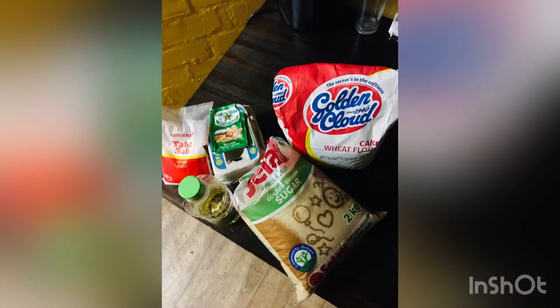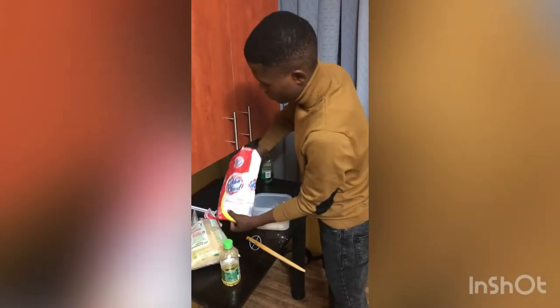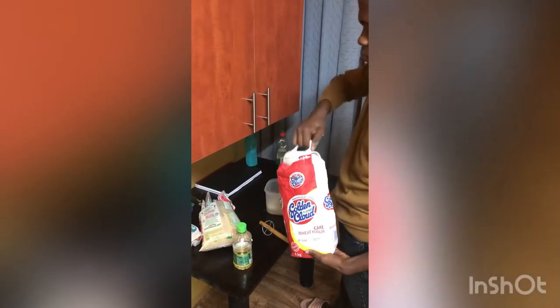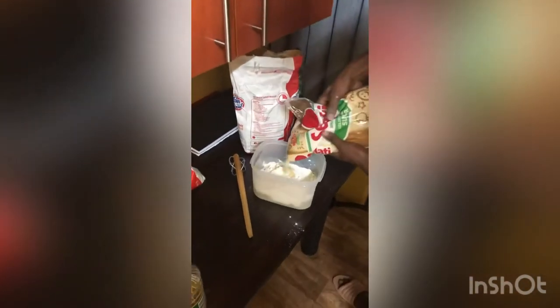These are my ingredients, guys. I first poured water and yeast. Now I will pour 2 cups of flour. This is sugar. I will pour it on top of the flour.